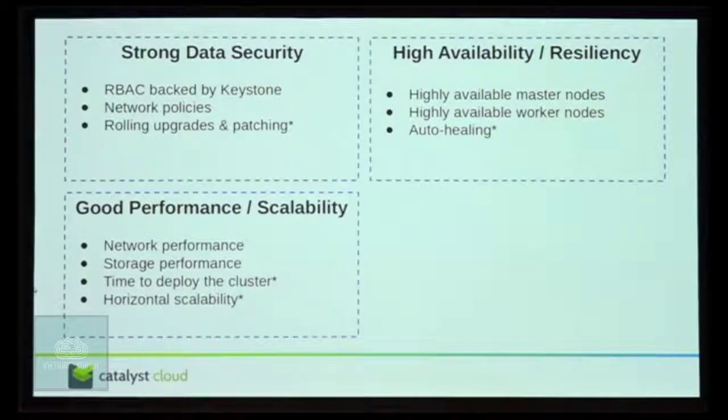So the intention there is to say, when I get to 80%, add another worker node on my behalf. And customers can put a limit on how many additional worker nodes I could add. So this is a feature that is still being developed.